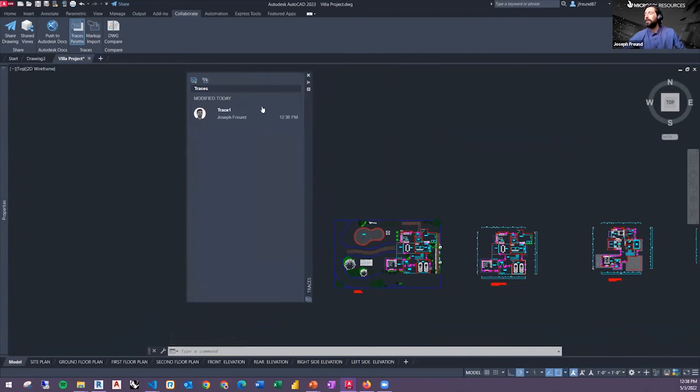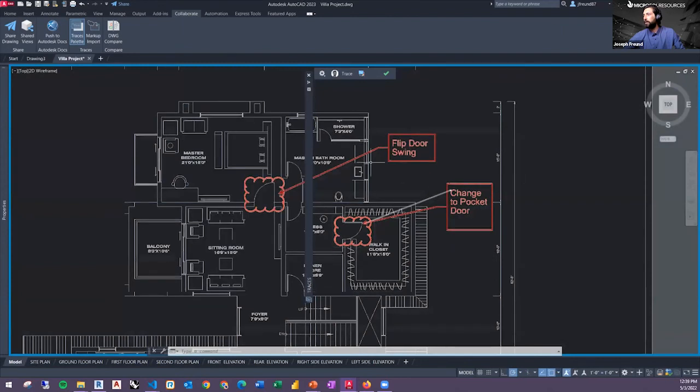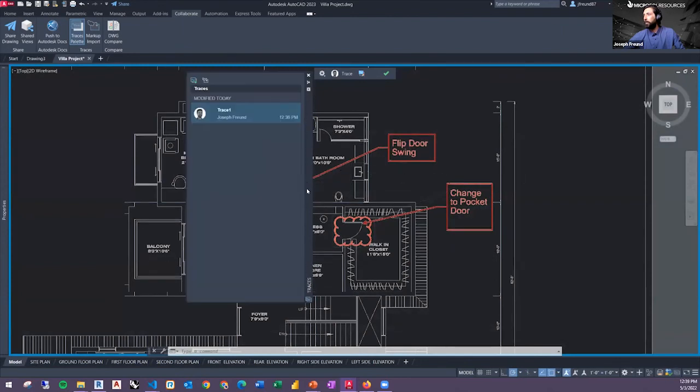So here it is. Now that I've added those imported markups there, it's now part of this trace 1, and I can go ahead and rename this to markups from Jim, something like that, and maybe even give it a date, but it's going to have a date fixed onto there.